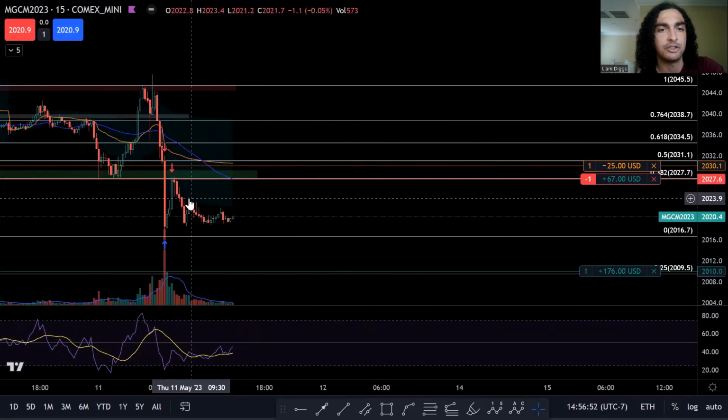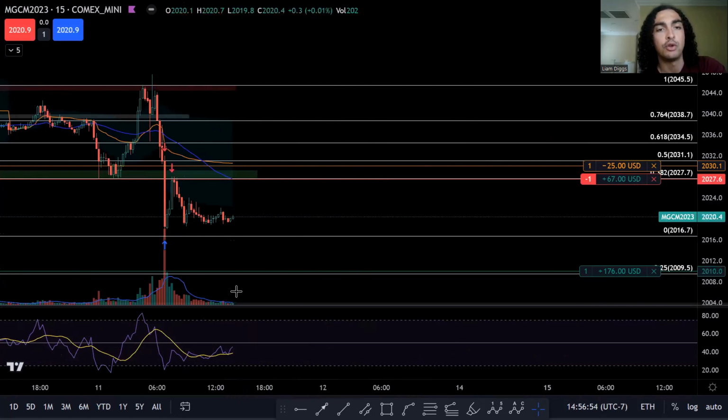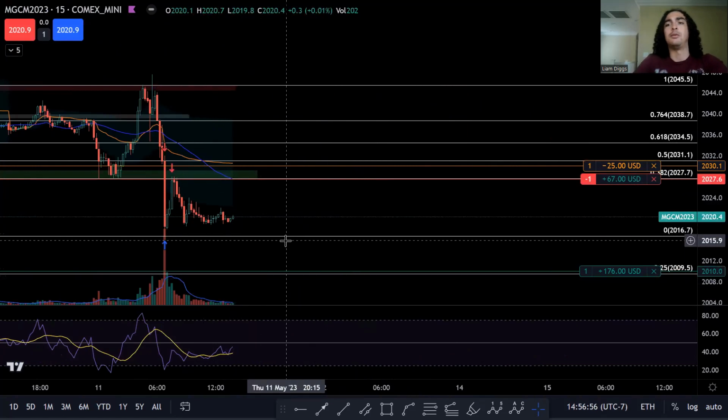You can see price action just kind of going sideways right now. Volume has largely dried up. New York session is closed. And so there might be some type of spike later on in the day when Hong Kong or something opens up. But I think this is solid right now.